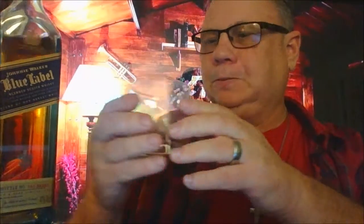So I've got the black, the gold, and the platinum to go through. But I like to start at the top end and work my way down the food chain. I had 1 ounce in here, neat. And then I'm going to put the bottle away. I'm going to forget I even have it for a while, until the next special occasion.